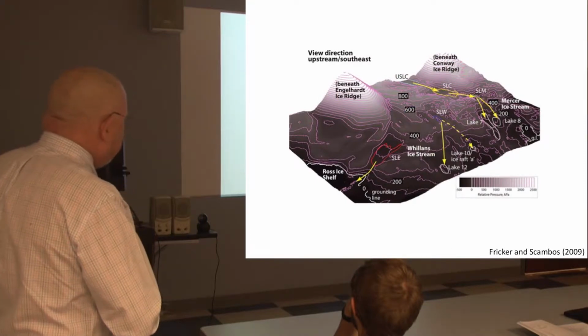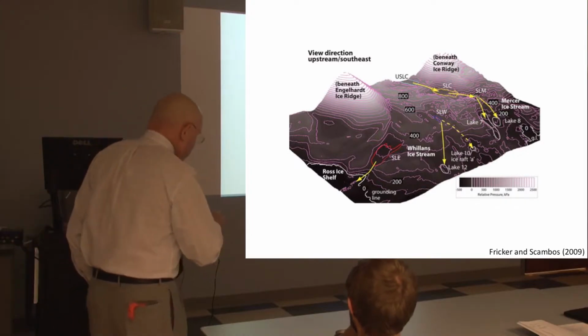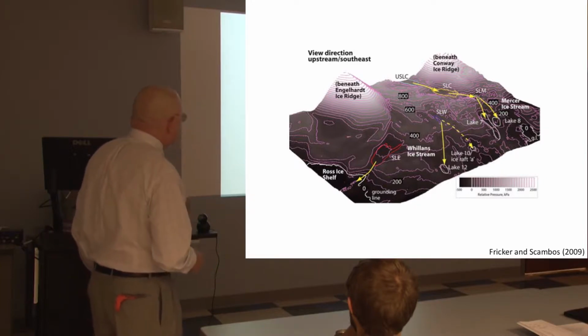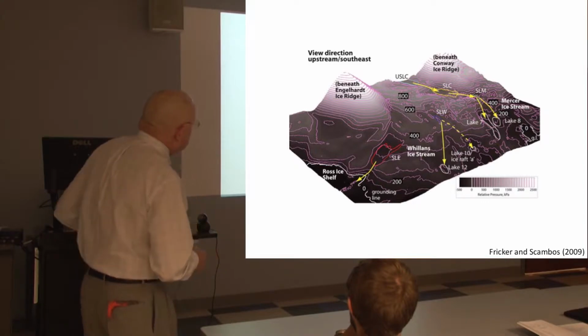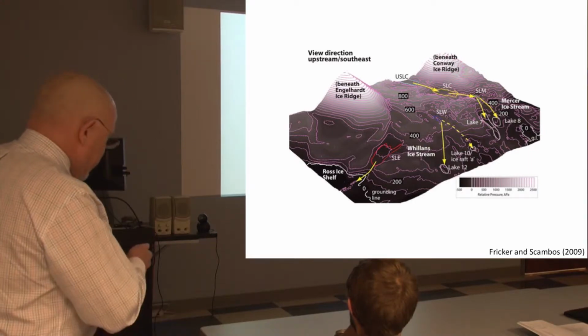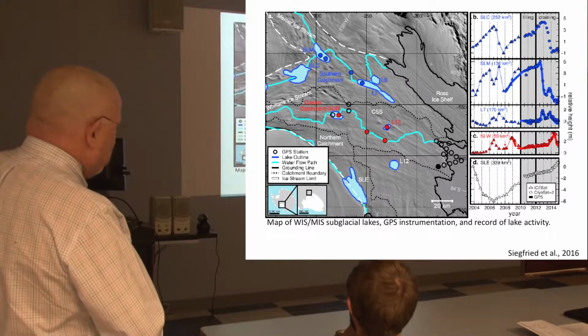So this is from Helen and Ted Scambos's work. And this is Mercer ice stream here, where we'll be sampling next year. And this is the Willans ice stream where they sampled 3 or 4 years ago. And so this is the topography. And this is a lake here, and they've put in the arrows. I'll show you a more detailed picture with data here in a moment. But so we have essentially a hydrologic system under these ice streams, at least where people have looked in detail. Okay, here's the picture from Matt Siegfried's work.